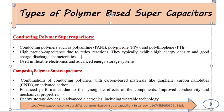Number two, we have composite polymer supercapacitors. It is basically a combination of conducting polymer with carbon based materials, for example graphene, carbon nanotubes, or activated carbon. They show enhanced performance due to the synergistic effect of the components, because when the properties of two components are combined, of course, they give excellent results. They have improved conductivity and mechanical properties. These energy storage devices are basically used in advanced electronics, including wearable technology. So we have learned about two different types of polymer supercapacitors. The first is the conducting polymer supercapacitor like polyaniline, polypyrrole, or polythiophene, which are basically used for flexible electronics. However, composite polymer supercapacitors are mainly used in advanced electronics.